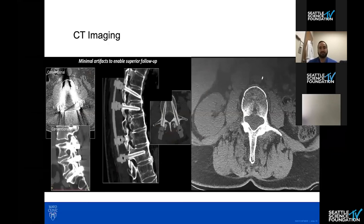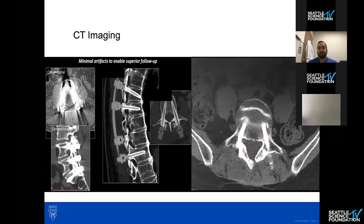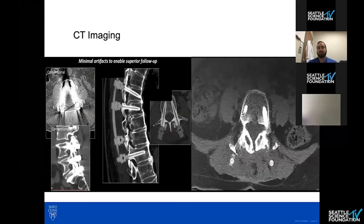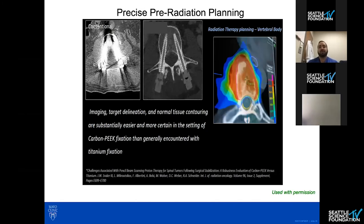There's the CT image. Very crisp outlines. Again, no starburst pattern. And these are relevant because these patients almost all undergo postoperative radiation. Which leads me to the next point, which is that radiation planning requires imaging that is crisp and well-defined, and therefore allows the radiation therapists to create very tight boundaries for the treatment volumes, and allows the spinal cord itself to be visualized and protected.